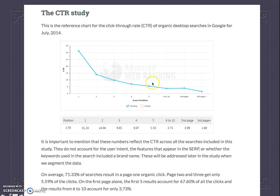Now the chart starts to even out, but if you're not in the top 10 to 20 spots, you're really fighting for scraps over here in left field, and you don't want to be over here. We want to get you in the good neighborhoods in here, because visibility basically represents your likelihood of getting a click.